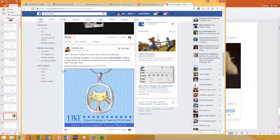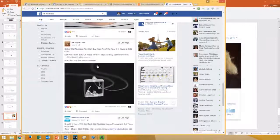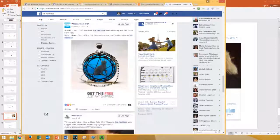So you can find a lot of different things here, and then you can just go back and click on the link and go to their store and see what they're selling, model what's working, and then go to AliExpress and find similar products. Try to promote it in a similar way yourself.